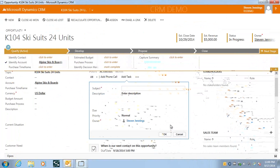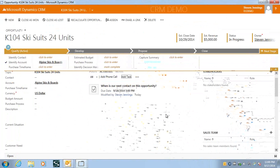So I can actually go through, get that assigned to the individual, set when I expect them to get it done, and I can actually see that so that, again, when Stephen comes and looks at this opportunity, he sees that, hey, this has been assigned to me, and oh boy, the boss is looking at it.